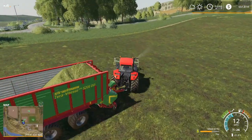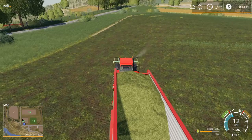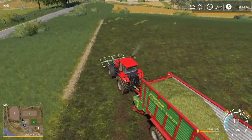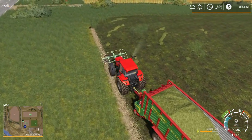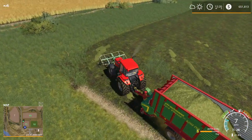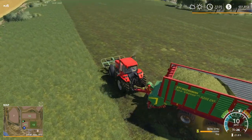Well, I think that turned out pretty well, don't you? Didn't quite work out as planned. The front windrower just isn't wide enough, and I'm sure some of you at this point are going, well, duh, you had like 8.5 meter wide mowers, so obviously the windrower wasn't quite wide enough.